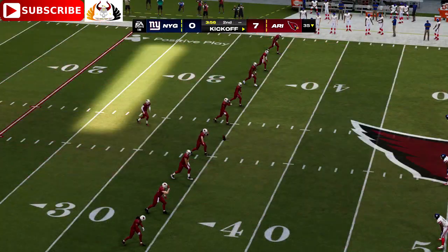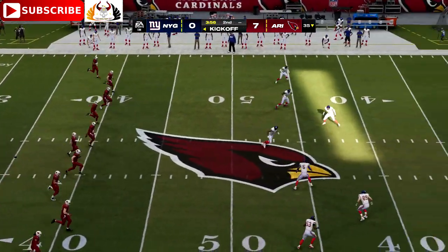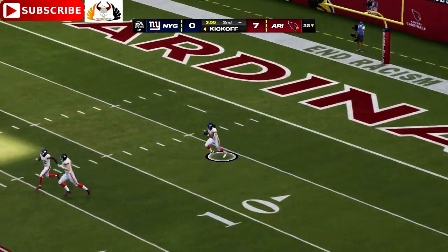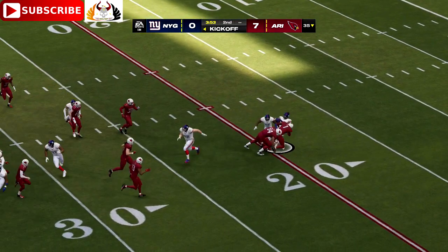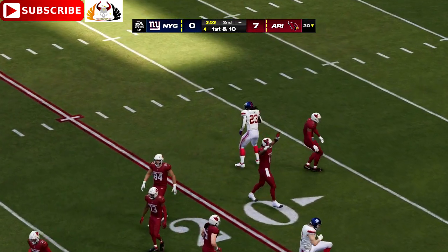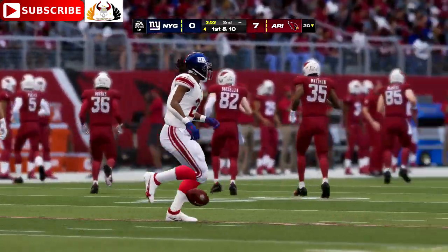After the touchdown, out is Prater to kick. And from his end zone, here's Gary Brightwell. And the decision to come out of the end zone is going to cost him 5 yards as he's taken down right at the 20.